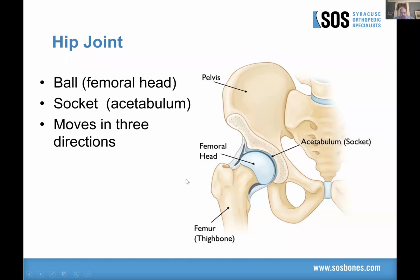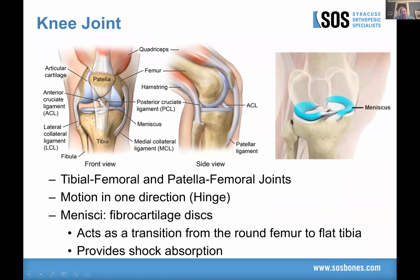The knee, on the other hand, is a little bit more complicated of a joint. It's more of a hinge joint, has motion in one direction. There's a little bit of sliding and rotation in it, but essentially it functions more as a hinge. There's a lot more anatomy in a knee joint, and people talk about different kinds of injuries. We're going to focus more on the hip and knee replacement side of things.